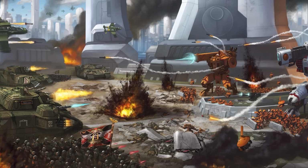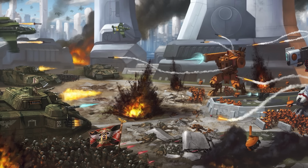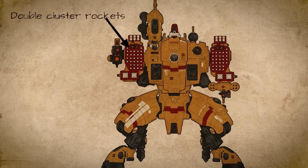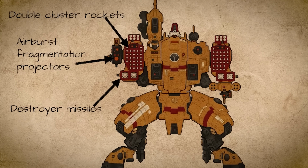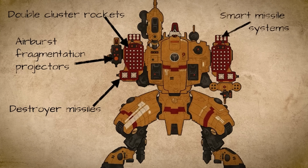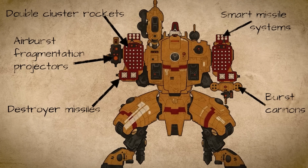And while those weapons are able to bring down Titans, they're hardly the only weapon systems on board the KV-128. Double cluster rocket pods, 4 destroyer missiles, 2 air-bursting fragmentation projectors, 2 smart missile systems, 2 burst cannons, and twin-linked flamers in case any infantry get too close.